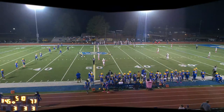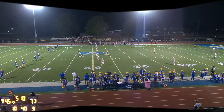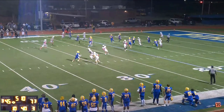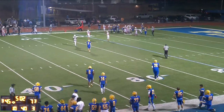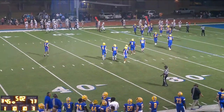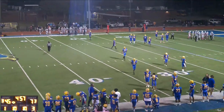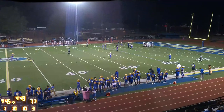Lower set to get from the 40. Beautiful kickoff. Pirates swarmed the Hornets down on the 10-yard line. It will be first down for the Hornets. Pirate defense on the field.